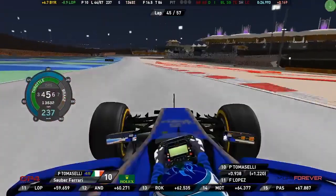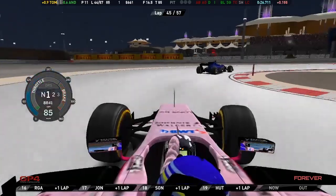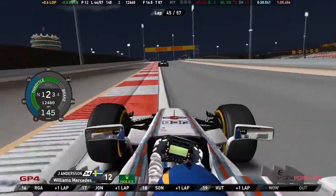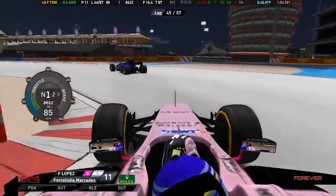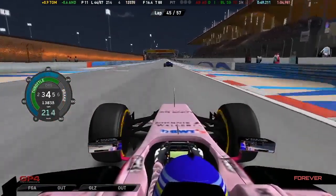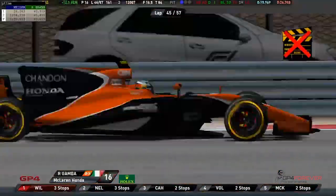As we look through the rest of the order, Thomas said he will move up into 9th, so Lopez will be in the points once Byrne pits, and he certainly will have more because he's closing up rapidly to the back of Tomaselli in the Sauber, who, as I've said many times already, has had a fantastic race, but I don't think he's going to be able to contend with the power of the Force India, as we know how quick that car is. So at the moment, Willows' gap is 4.1 seconds.